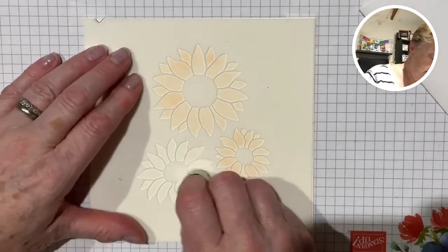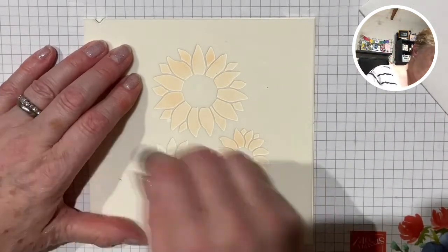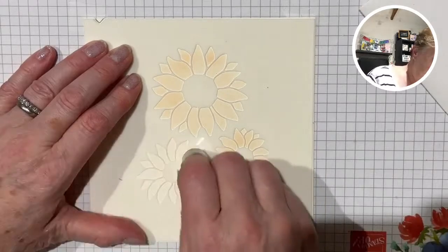You have the daubers and love them. Absolutely, Angela. This is a pale colour, so I'm not dabbing it off first.